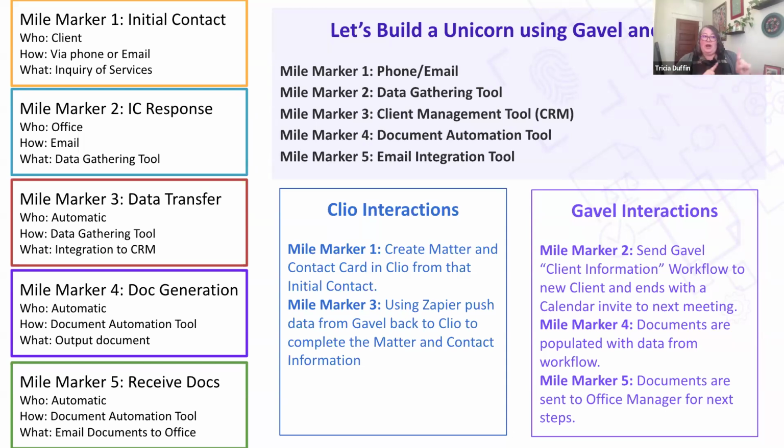After we're done with that, if you remember in the background here with mile marker 4, we are creating a document at the end. This document is going to be our fee and retainer agreement at this point. So this is going to give us the fee agreement and everything we need there. And then that is going to be sent via Gavel as well to the office manager for the next steps. So utilizing these two together in tandem is going to be how we're going to finalize this introduction phase. We're going to do the same for all the different phases and think about the different interactions.